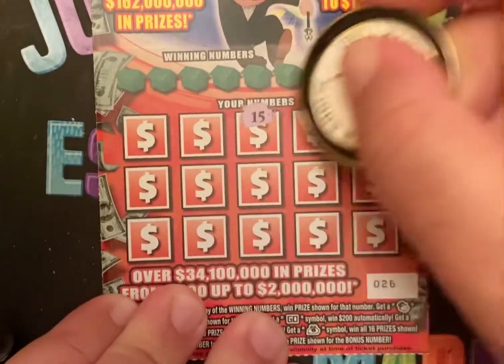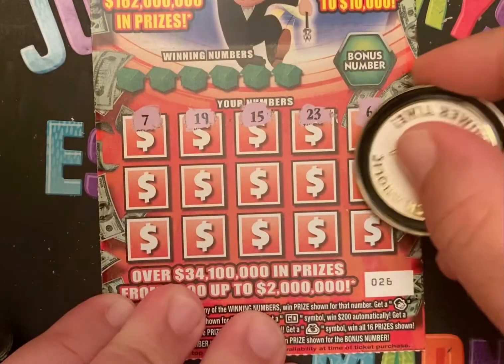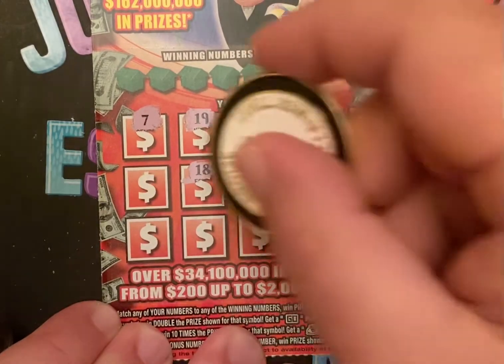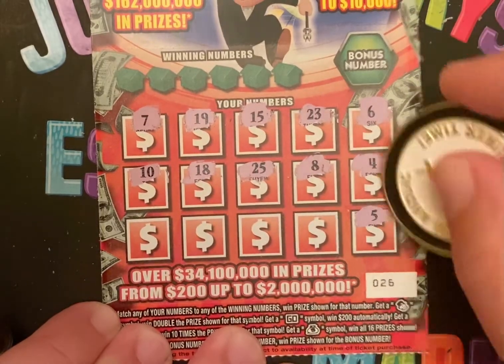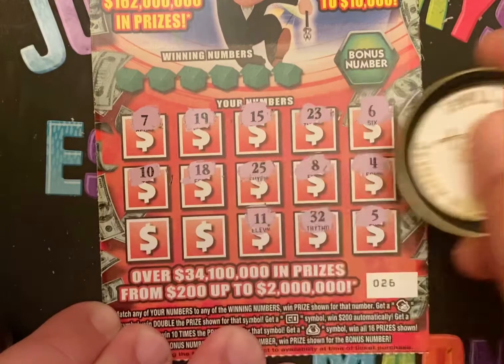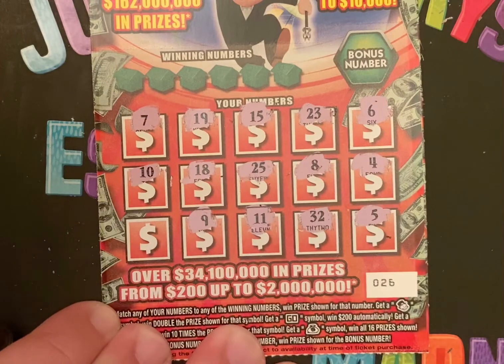Six. 23, 15, 19, 7, 4, 8, 25, 18. Come on, symbol. 10. Reveal yourself. 5, 4, 5, 6, 7, and an 8. So we already know where this is going. 32, 11, 9, 10, 11. 7, 8, 9, 6, 7, 8, 4, 5, 4, 5, 6, 7, 8, 9, 10, 11.